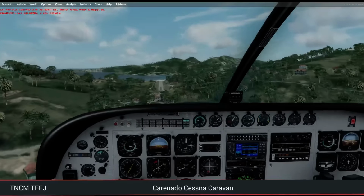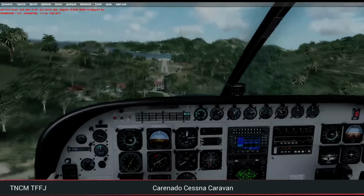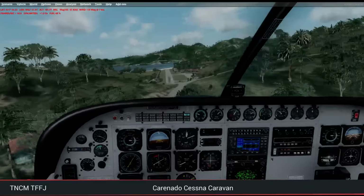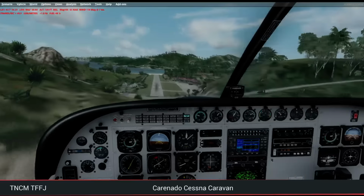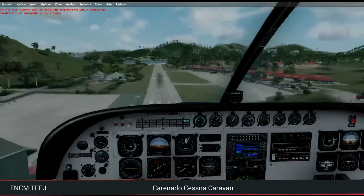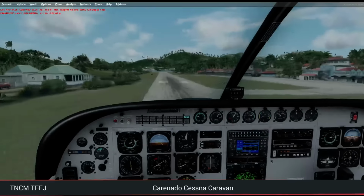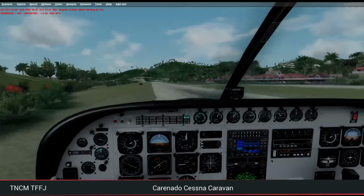This really has to be a... Okay, I'm reducing throttle now. This is the famous roundabout here. Oh, okay. Wonder if this will work. Idle. Flare. I'm left of the runway. No, this is not good.